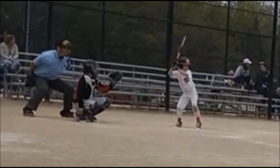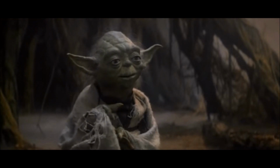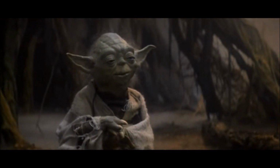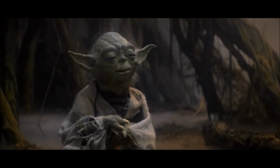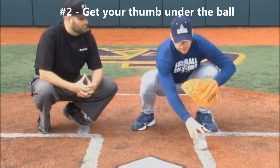This is something that does not require skill or practice. Being close enough as a catcher is either do or do not. There is no try. Do or do not. And number 2, get your thumb under the ball.